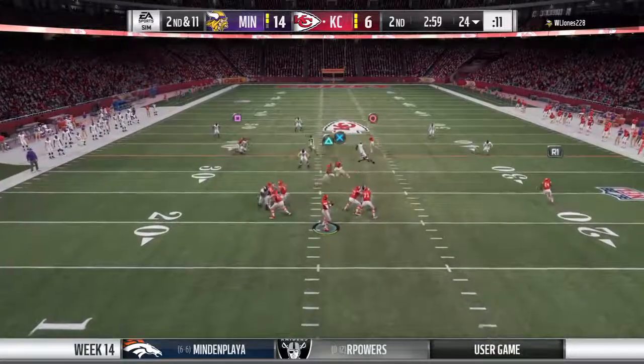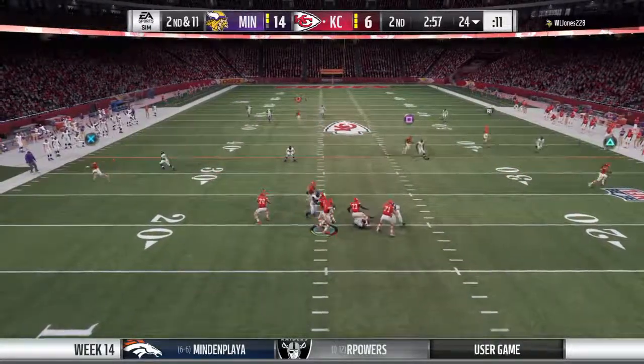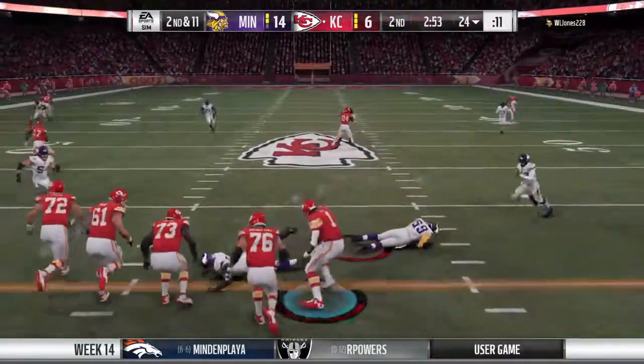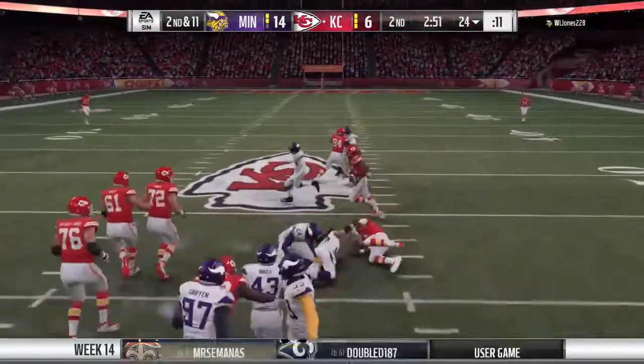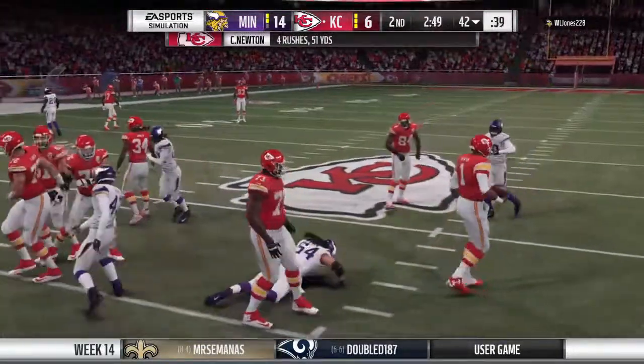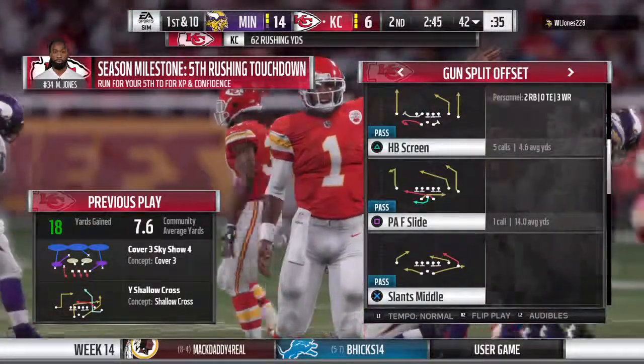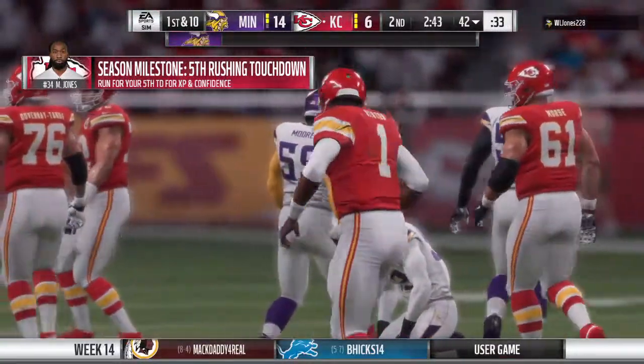Out of the gun, Newton. Fighting to stay upright. Oh, and now he bowls him over. And now running right through it. And they get him down, but not before he takes it across the 40-yard line. Nice play for Kansas City, picking up the first 18 yards that time.